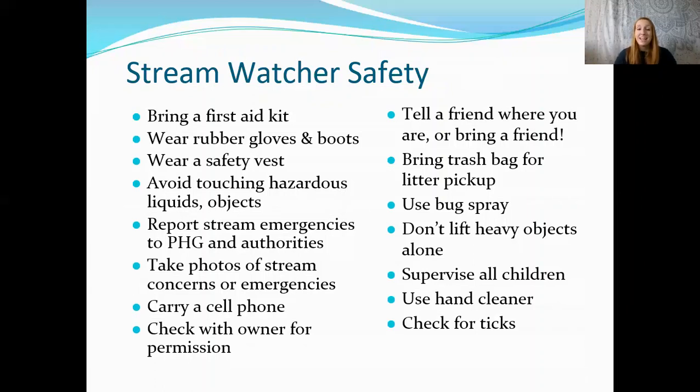So normally, if you were attending our in-person training to be a Stream Watcher, we would have you graduate with a PHG branded vest and hat, and they're brightly colored so that no matter where you are in the watershed, you can be seen and be a little bit safer. So if you do end up deciding to turn in a form down the road and become an official Stream Watcher, we will get you that stuff when things go back to normal, we can access our equipment again, and we can safely get it to you.